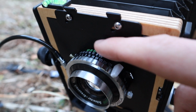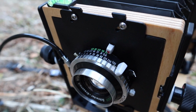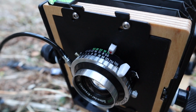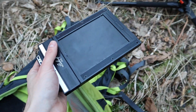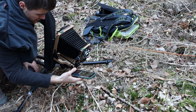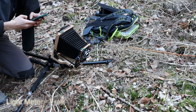I would like to keep my aperture at f12 to blur the background, so I will be extending my exposure time with the bellows extension factor that I just calculated, which is 1.2. I measured my exposure to be 5 seconds, and if we multiply it with my factor, my new exposure is 6 seconds. I just double check if the light conditions are still the same. For metering I'm using an Android app called Light Meter Free.